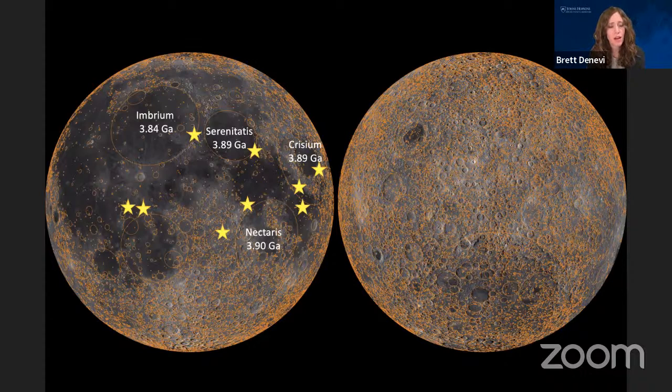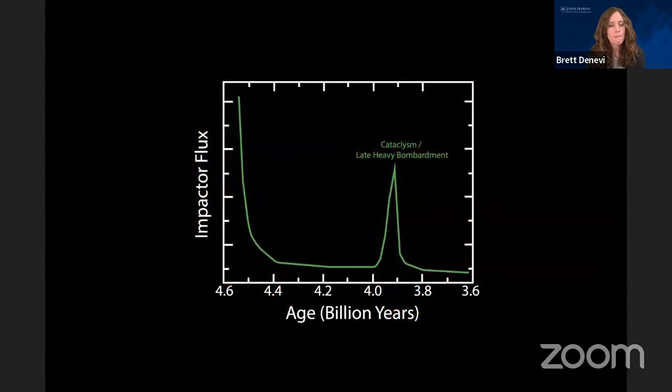And so this has come to be known as the late heavy bombardment, because it is very long ago, but still later than you would think it would be. And so this is a kind of sketch of what that late heavy bombardment looks like. It's also known as the lunar cataclysm. We have the age. This only goes out to 3.6 billion years, but this is that very rapidly declining early flux, and then just this spike at 3.9 billion years in the impactor flux.